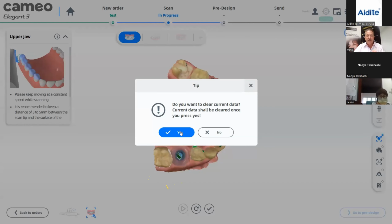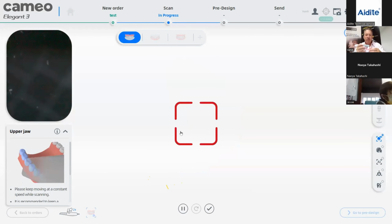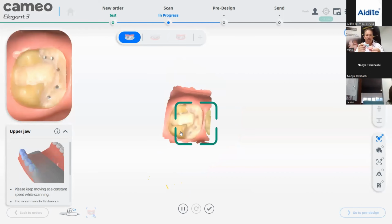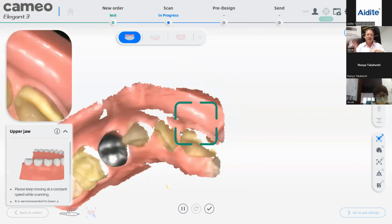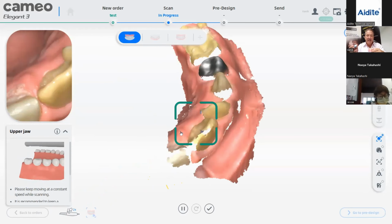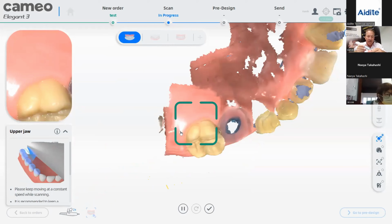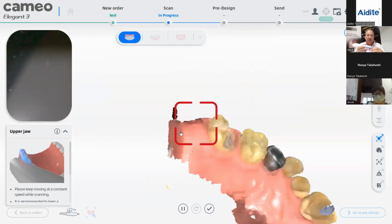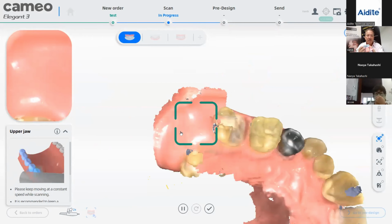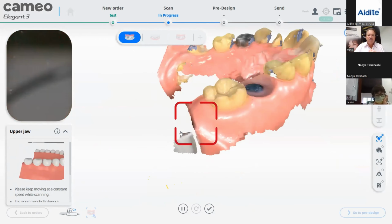So let's repeat this. First, you go here and put your camera here like this. That's the first thing you want to do. The next thing, once you've done this, you put the camera back here and you go around from the inside. The next thing, you put the camera at the front and you go from the front. That's the way you want to start.